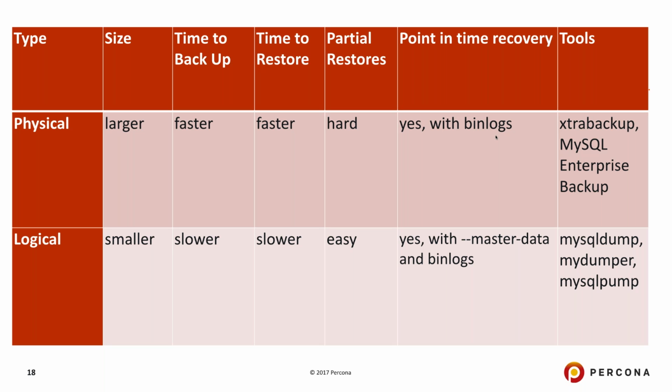So this is just a little chart of the two main kinds of backups, physical and logical backups, which both have their advantages and disadvantages. Physical is something like Percona XtraBackup or MySQL Enterprise Backup. That's kind of a copy of the data files as they are on disk.